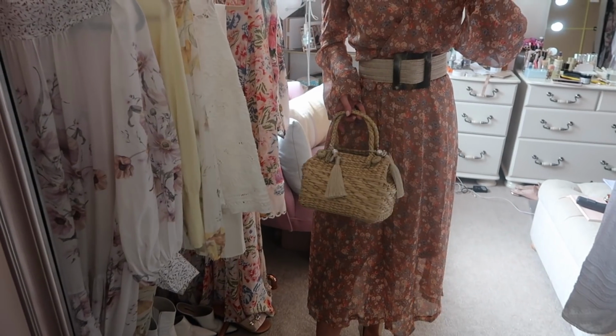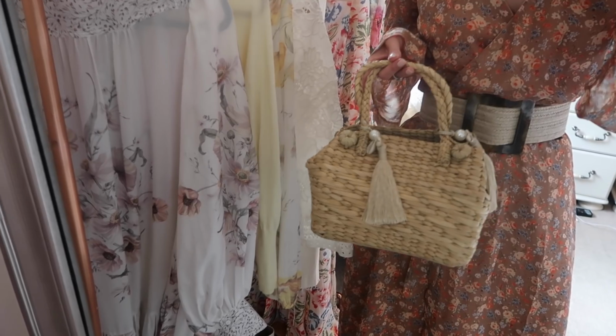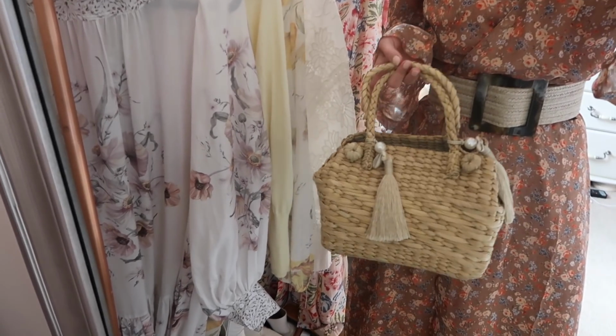To continue the shell theme, I thought a straw bag would be perfect for a trip to Morocco. So I've got this lovely lightweight, really light straw bag.